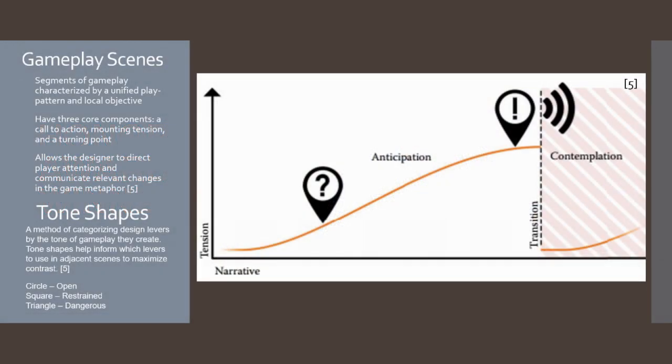These are segments of gameplay that are characterized by a unified play pattern and local objective. They have three core components. The first is a call to action, where you get your local objective. The next is mounting tension, where some design lever like enemy difficulty or the size of the space you're in is tuned up. And then a turning point at the highest moment of tension, where you switch to another scene with a different gameplay aesthetic.